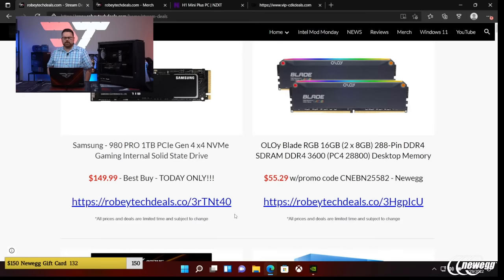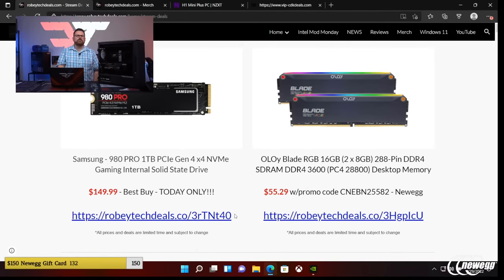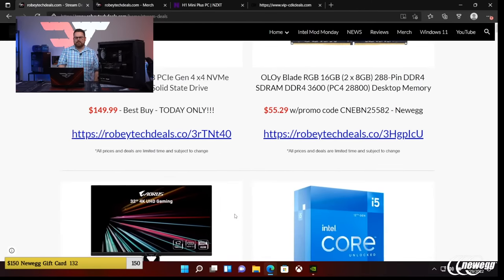16 gigs of 3600 megahertz RAM. This is Alloy, $55. Wow, for 16 gigs, that's actually pretty good. And it's RGB RAM. We've used Alloy a number of times. Stuff's pretty easy to use. Works with most case manufacturers, RGB, and stuff like that.